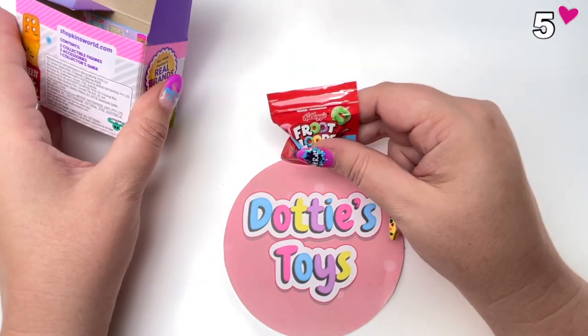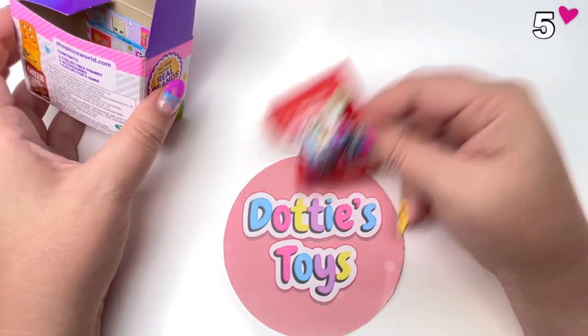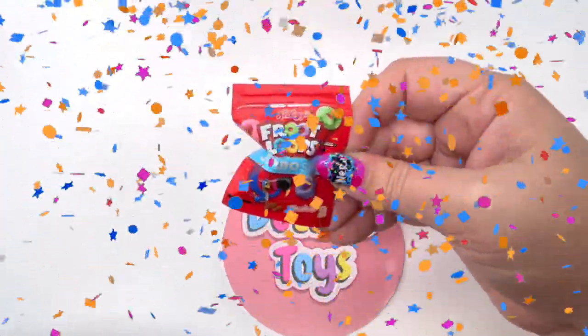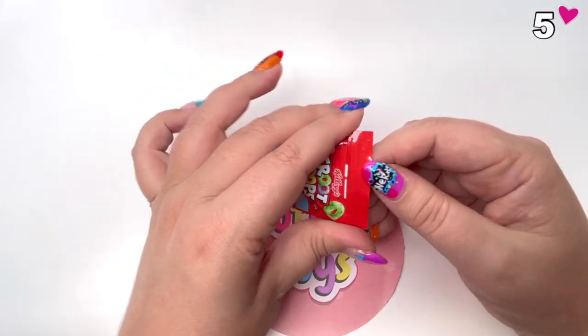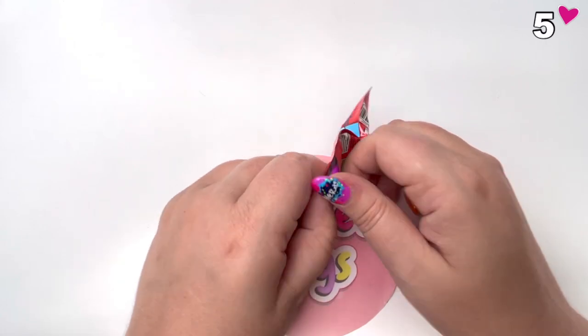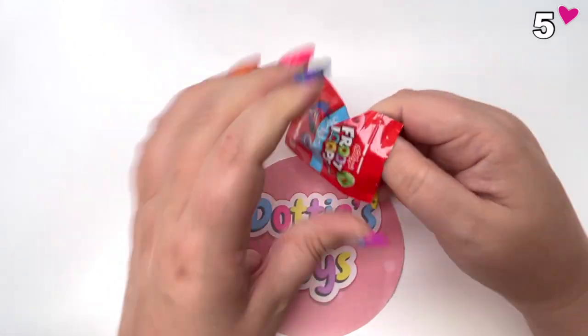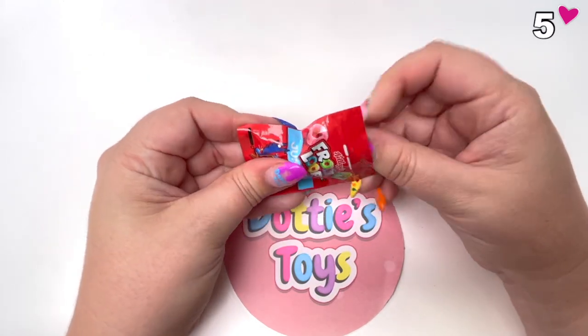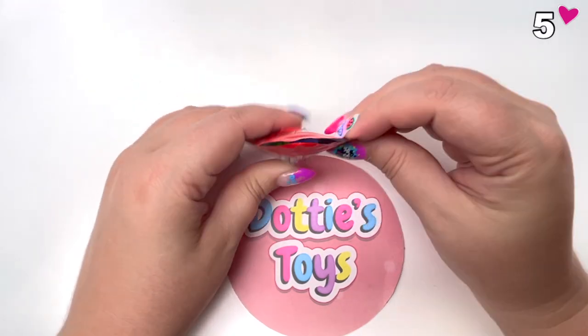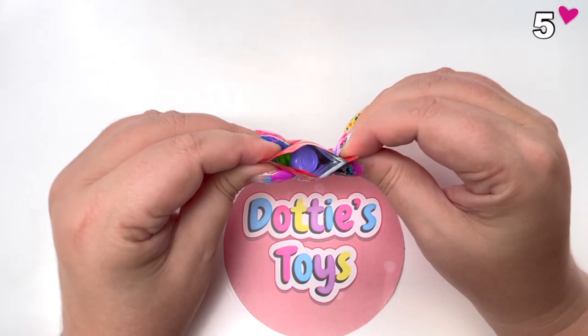Oh my goodness, we found that Fruit Loops! Yes, woohoo! Oh my goodness, you guys. Didn't I just say before I opened this box that maybe this box will bring us a new piece? And it totally did. I can't believe we found the Fruit Loops. I'm so happy. All right, let's dig in there and try to get at my Fruit Loops.